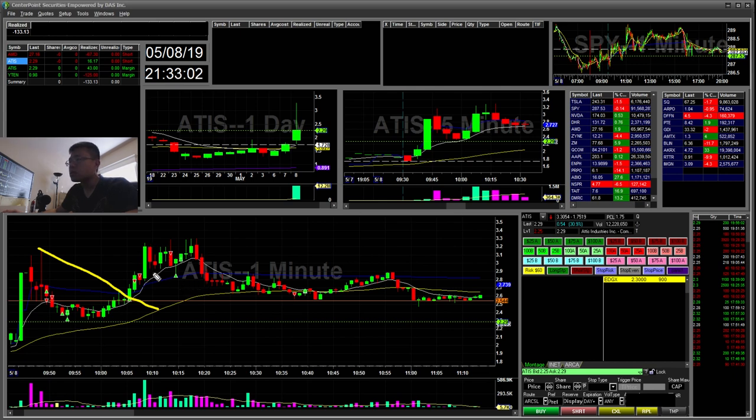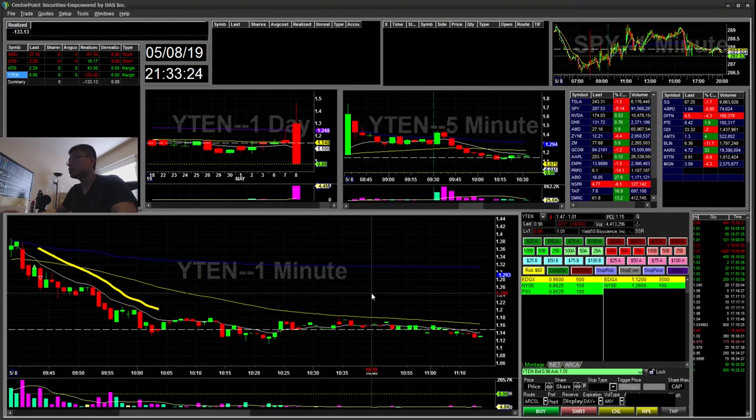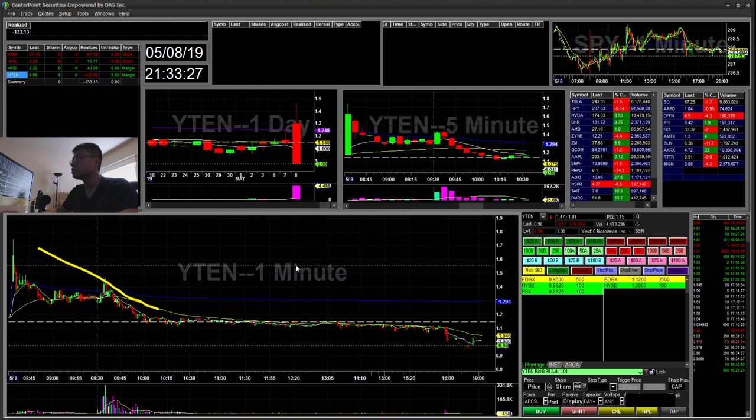And then I ended up shorting here again for another small win. And then I took a loss here on the short side. So I thought I saw a cup and handle break, stopped out. I ended up giving away some of the profits there on ATIS. And YGen. So YGen was on pretty much the percent gainers this morning.